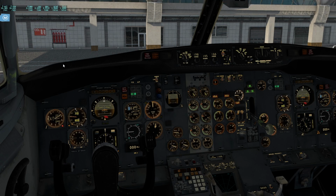Okay, so now we're good. Should we set the speed for the IAS bug here already? It looks like it's a straight departure, so you can leave it at 250. 250. Alright, that's good. Alright, so now we're good.